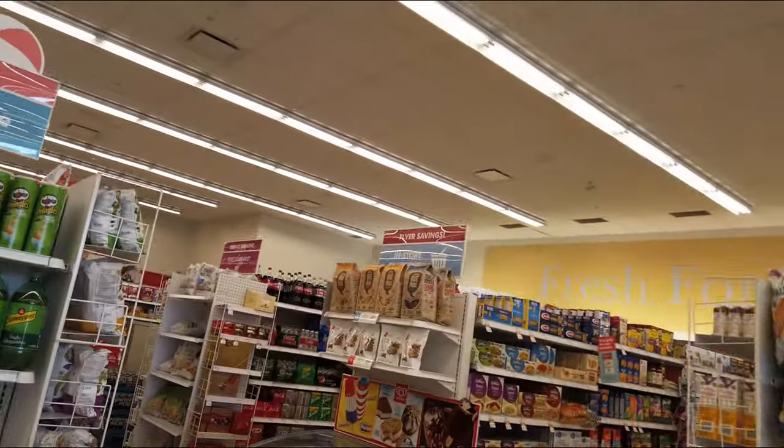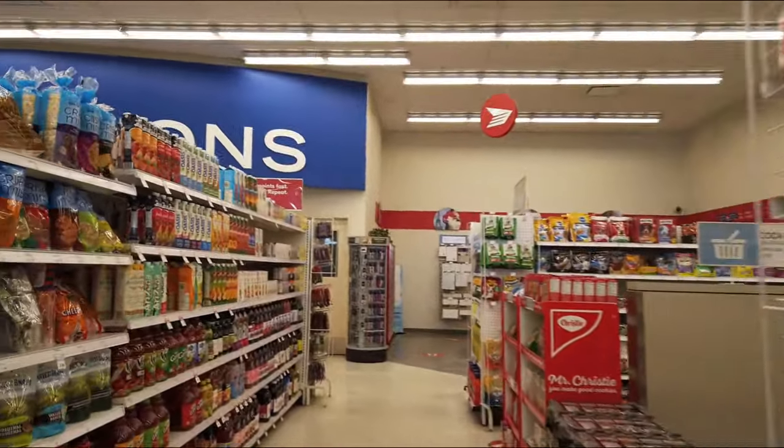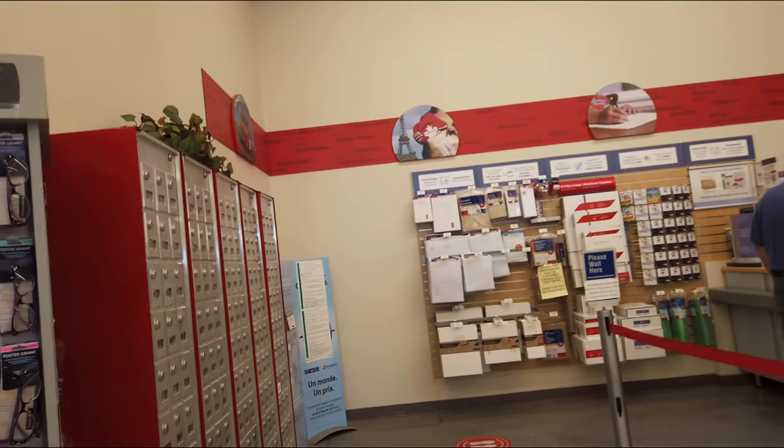Okay, guys, hang tight. All right, guys, it's off to the post office. I have a whole bunch of stickers to mail out. Let's go get some stamps and get these out. I think they're waiting for them. Then we'll lift those up and send those off today. And it's my post office box here.